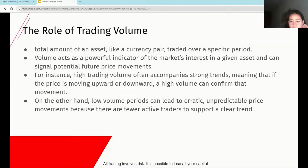Okay, so if there are more sell orders than buy orders, prices are likely to drop. Yeah, so when there are more sell orders than buy orders in the market, there's that imbalance, and that typically will drive price down. That happens because there's more supply of sellers wanting to sell than demand, which is basically buyers wanting to buy at the current price. Okay, I hope that answers your question.